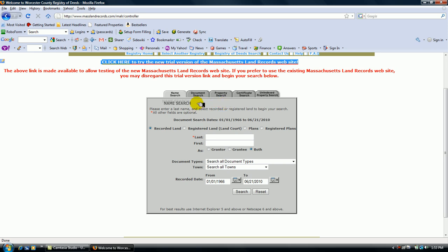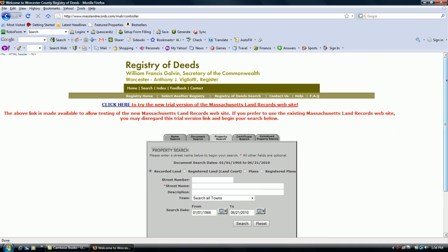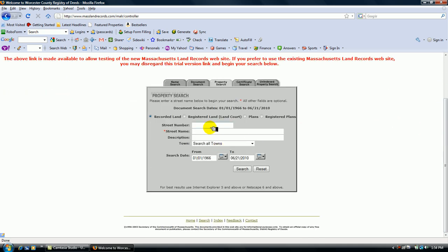So there are two ways that I do it. You can either go by a name or you can go by a property search. Chances are you're probably only going to have the property address, so you would click on property. In this case we put a street number. I'm going to use 41 as an example, and then I'm going to use Beaver and Clement Street. Let me go back to here and type that in, Beaver and Clement Street.